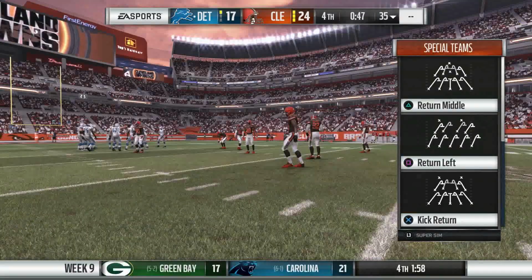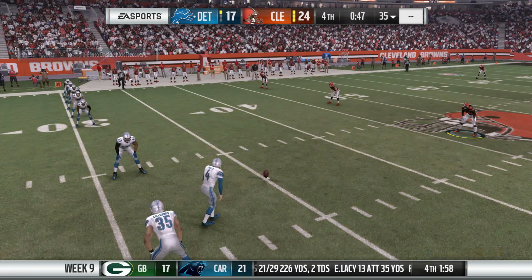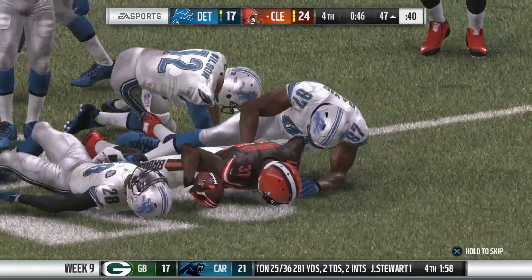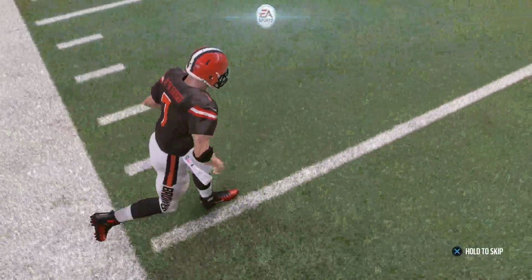One-score game, 7 points here in the 4th quarter. This offense, they need to get the football back on this onside kick. And this is Browns get it on the onside kick. And that should just about be a finish to this one. So the Browns are going to win this one.